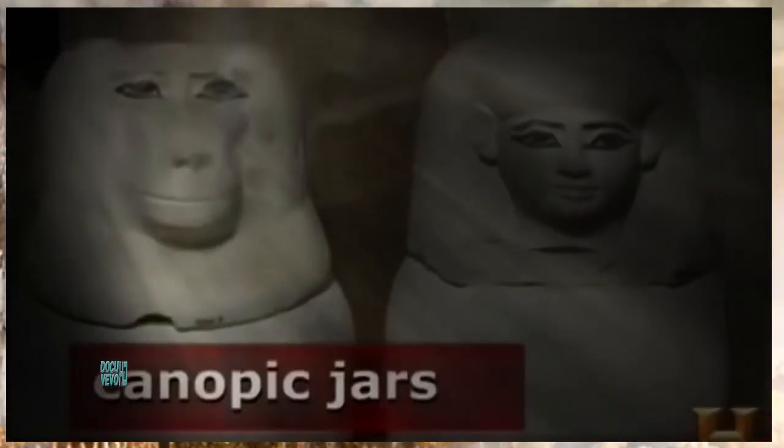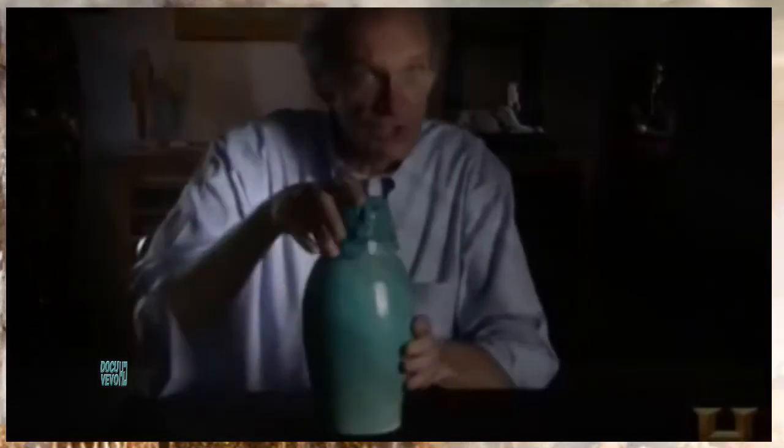Once the organs were removed, the Egyptians stored them and buried them with the mummy in containers called canopic jars. It's really a jar. It's got a lid. It's hollow inside. And the lid is in the shape of a god who protects the internal organs. And the ancient Egyptians put the internal organs inside for protection.